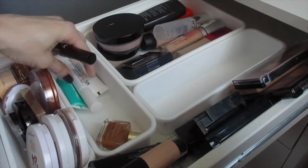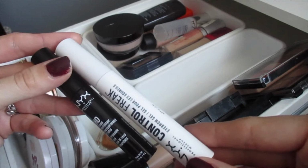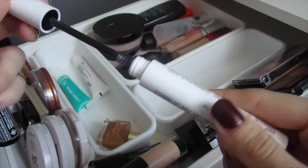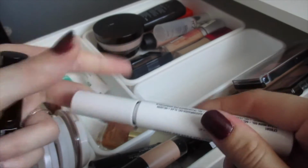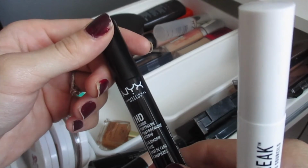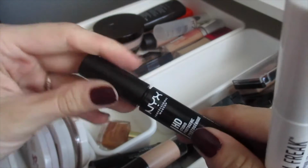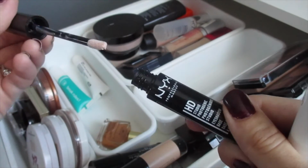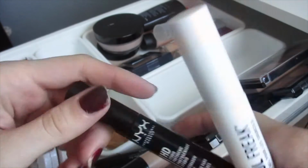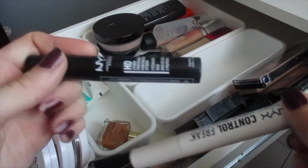I then also have, I do have two NYX products. So the first one is Control Freak Eyebrow Gel. It's just a clear eyebrow gel. And then the other one is HD Studio Photogenic Eyeshadow Base Primer. And again, it's just like another clear liquidy substance, which I have tried this one out and I absolutely love.